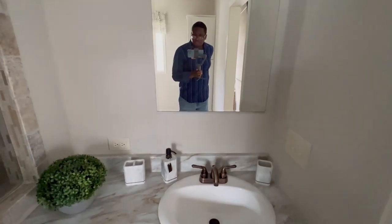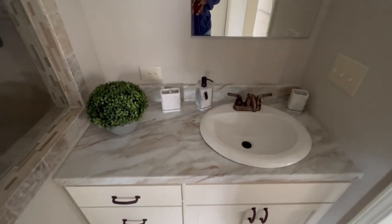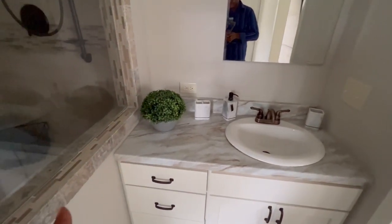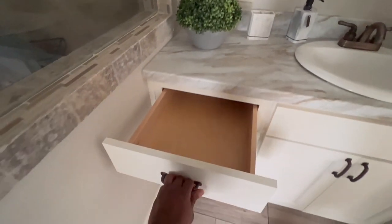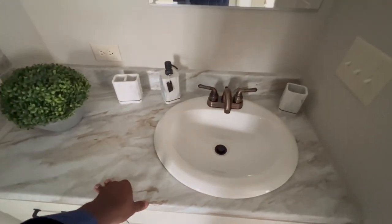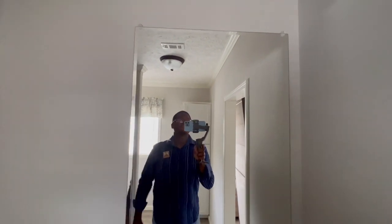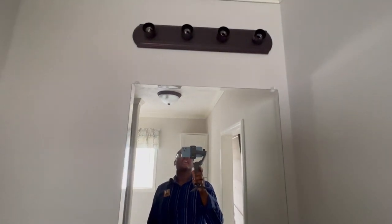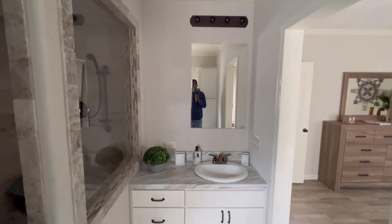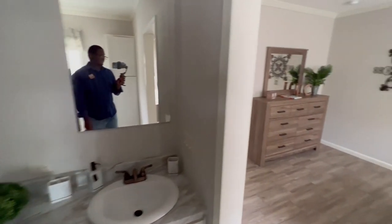And right here, you would have your sink. Now, it does have one sink. I'm not sure if you can get two sinks. Now, if you get two sinks, you'll probably be sacrificing the space for the drawers right here. But right here, you have your drawer space. Personally, I'd be just as happy with one sink. This will work for me just fine. And of course, you would have your mirror as well as the vanity lighting. Overall, this is a very nice manufactured home by Deer Valley.